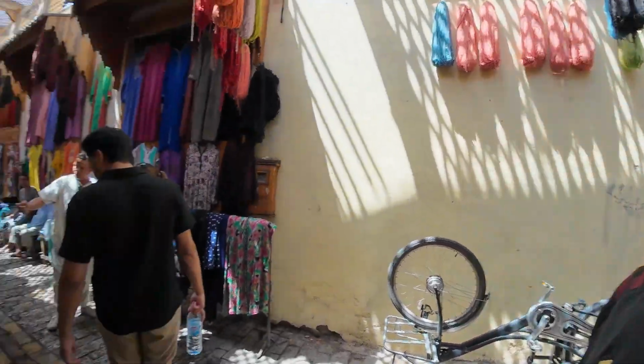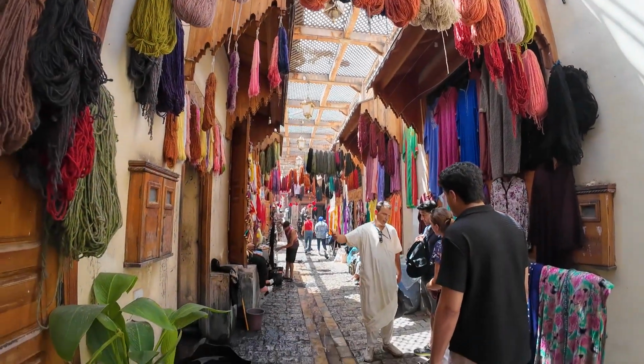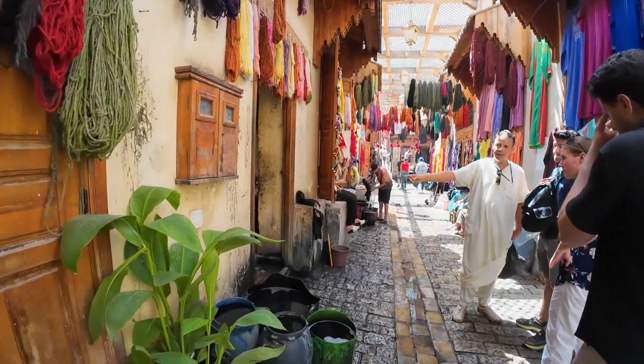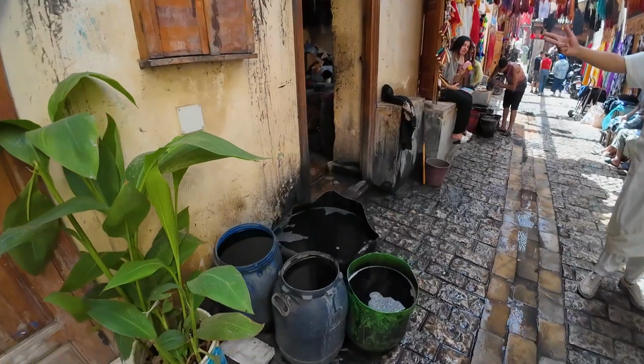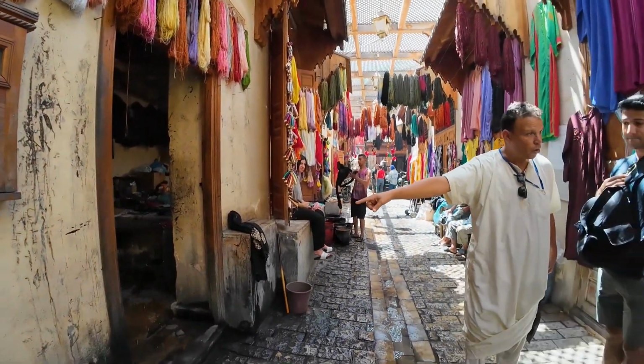The last section that we're going to be going through, and this is where they make the silk and the wool. It's got quite a smell in here. No need to wood fire anymore. You will boil the water there for so long.